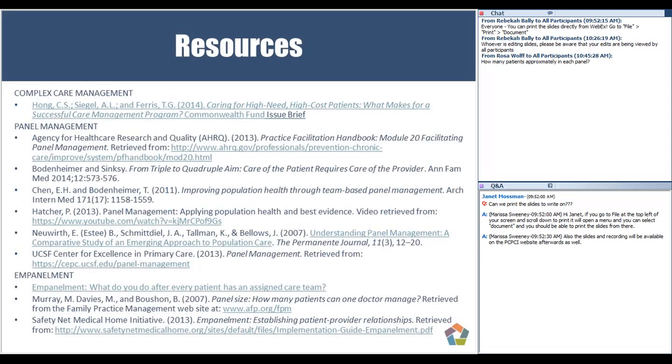The tools that I've been using are some of just my own created policies and procedures that I've used, and I can certainly make those available. I will be in touch with Rebecca after this to maybe put some of those resources up for you guys. The other thing, in the panel management resources guide, I'm trying to see which one was one of the ones that I used. The UCSF Center for Excellence in Primary Care, down at the bottom of panel management, there are some great tools on their website for panel management that I've used before.